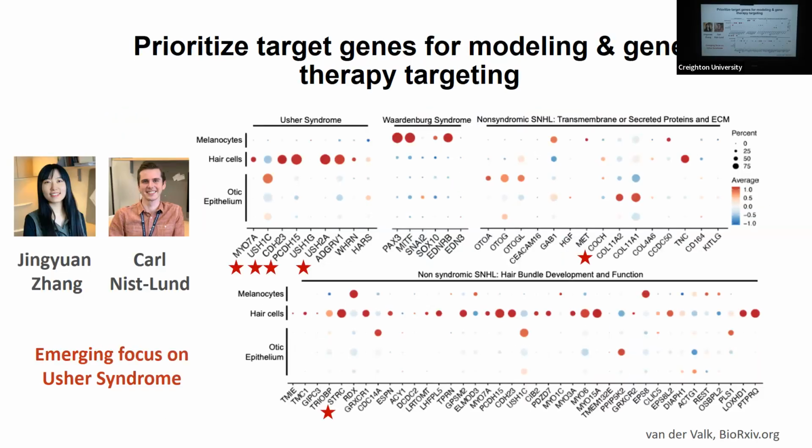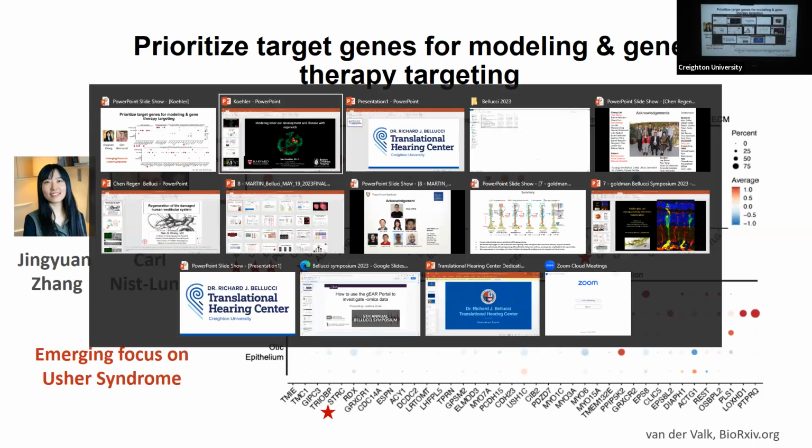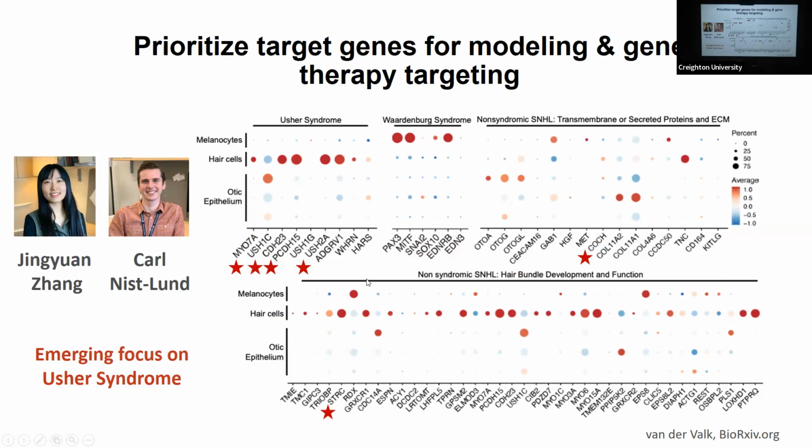We have some questions from the chat. So this is from the online audience. Justine asked whether you see different populations of neural crest cells, like glial cells versus melanoblasts. So I didn't get into the glia, but we do see a pretty sizable population of probably Schwann cell precursor cells and then non-myelinating Schwann cells. And we do see interaction between those Schwann cell populations and the neurons that are forming around the otic vesicles.